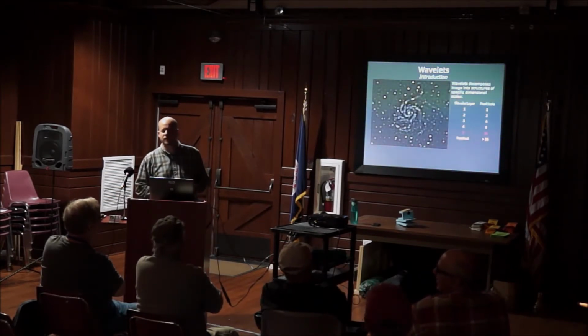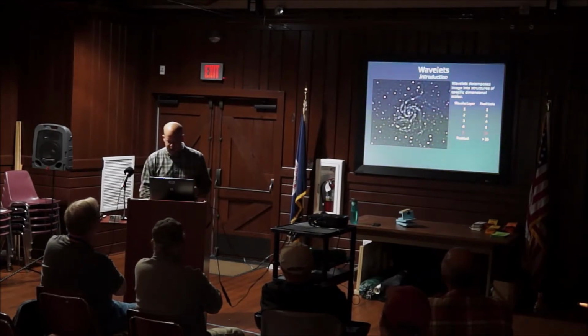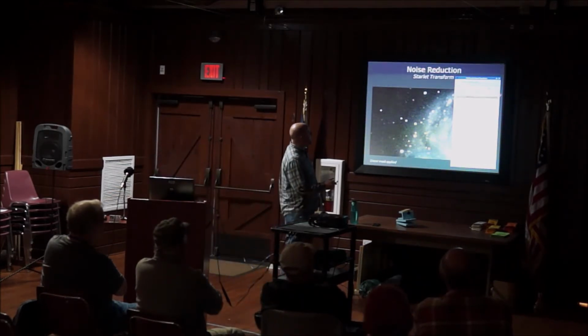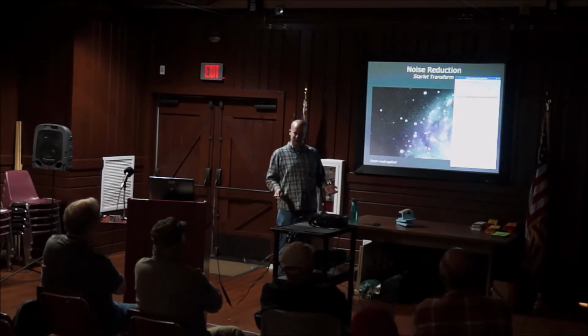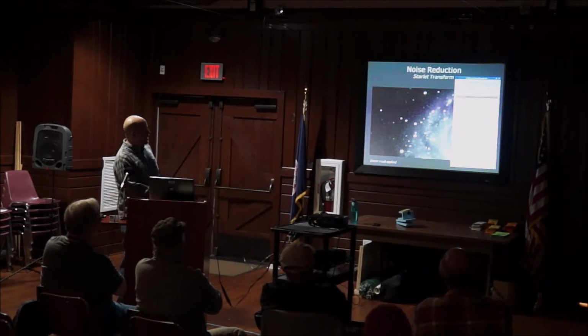So what this process will allow you to do is select whatever wavelet layer you like, and if you want to sharpen things at that wavelet layer, you can add a bias to it, which I'm going to show you here. It's kind of the same idea. Here I'm using it for noise reduction. So this is called multi-scale linear transform. But it kind of has a similar setup here.